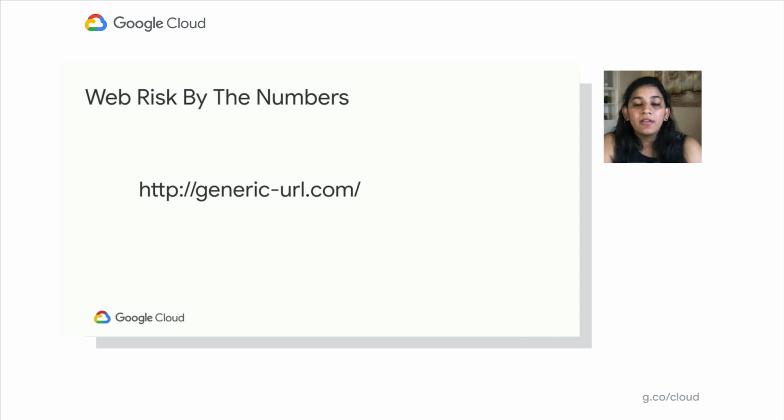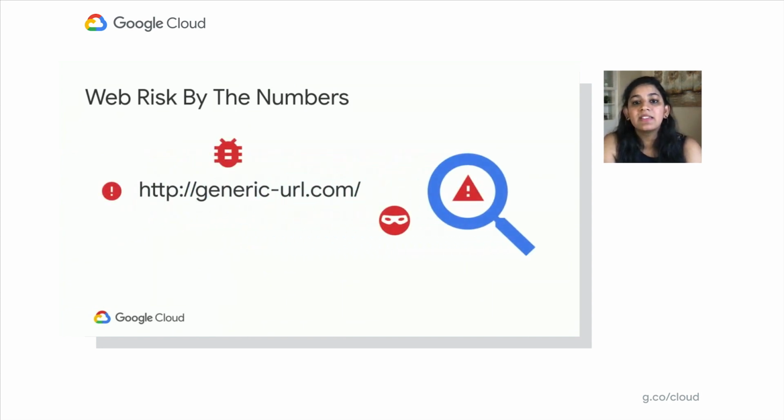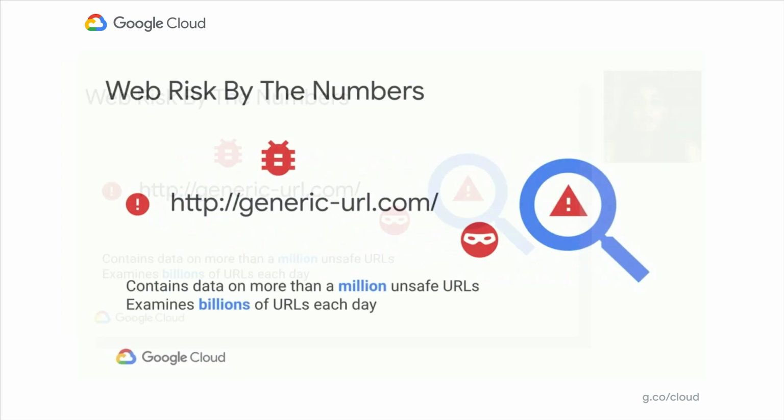We all know that URLs contain unsafe elements like phishing, malware, and unwanted software, and it's often impossible to find this before our users do. That's why we have Webrisk API, a new offering from GCP that enables any company to find unsafe URLs on their website. Now, Webrisk includes data on more than 1 million unsafe URLs and uses Google's safe browsing technology to defend against malicious URLs.